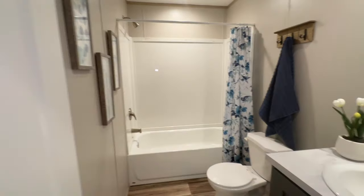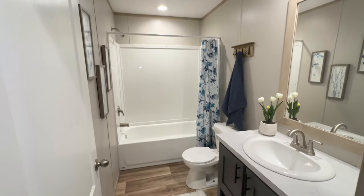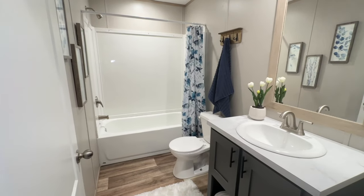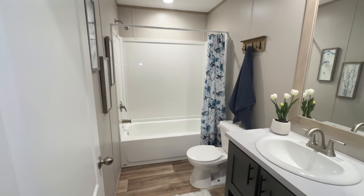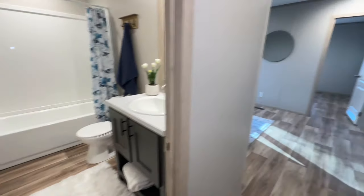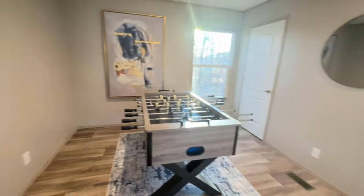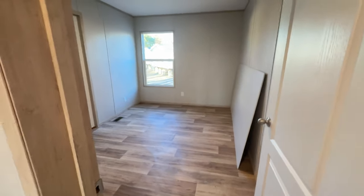This is the additional, I'm gonna cut the fan off. This is the additional bathroom. Really lovely. It's cozy, but hey, one person at a time can get ready in here. Love it. Additional bathroom. And this is back to the common area here, you guys. So from the living room, we saw the first bedroom and a bathroom. And then this way, you have additional bedroom number two.